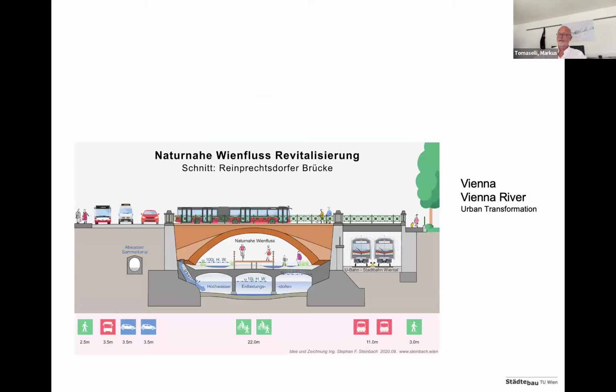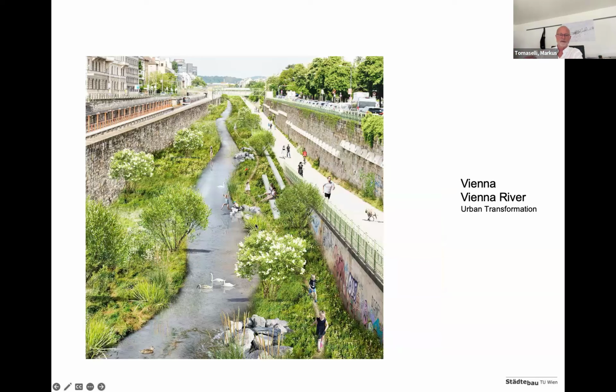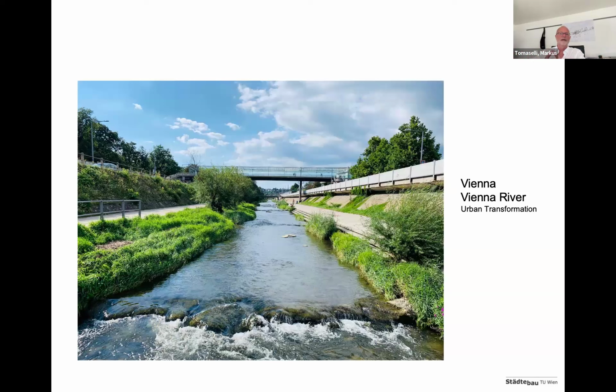What we are discussing now is to implement new modes of transportation above the river itself, to provide extra space in case of flooding in huge tunnels that are following the river beside its original riverbed. Of course, the subway and of course the sewage system is separated. And in some parts, we are also reopening the riverbed to make this connection to the groundwater possible, but also to implement more green space in this, let's say, blue infrastructure that is so essential for the microclimate and the quality of life in our cities.